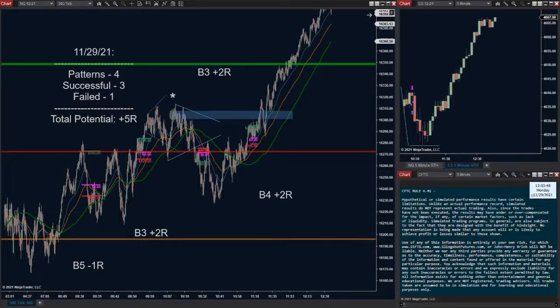We can see here that for today there were 4 total patterns, 3 of which were successful and 1 that failed. When I'm talking about the total potential of R, it's effectively just your risk. A 1R would be a 1 risk. So if you're risking $100 normally, that would be 1R to you. This way it's adjustable to whoever you are, but this makes it so that it's pretty obvious. A 2R is a 2 to 1, a 3R would be a 3 to 1, etc.